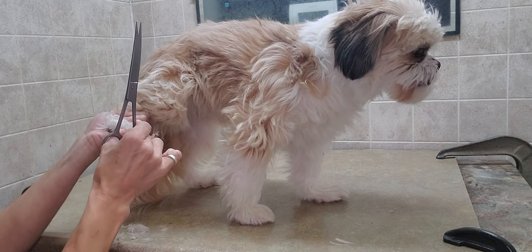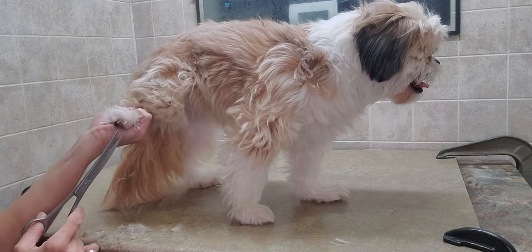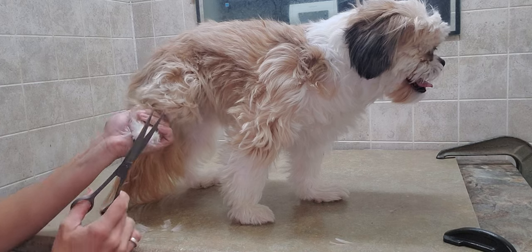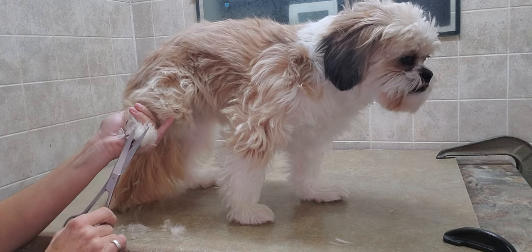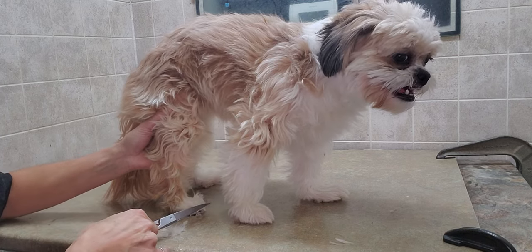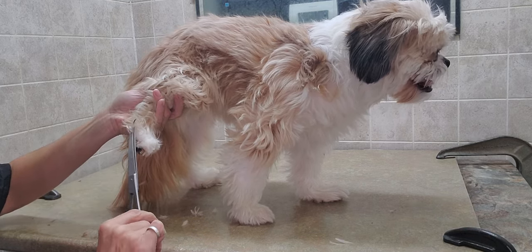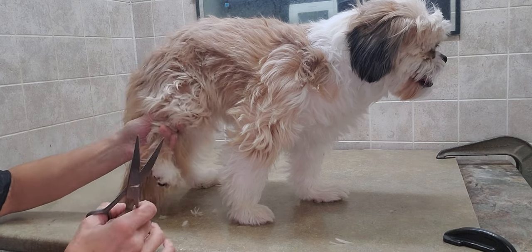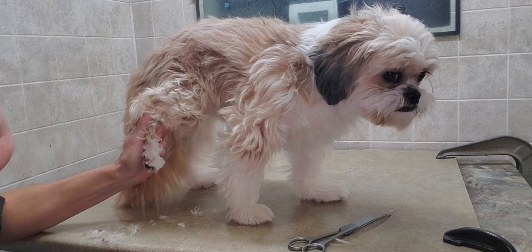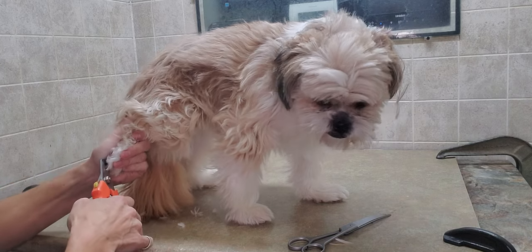A little mat there in between her toes. Get that out. And because I'm going to be doing the body longer, I don't want to go real short. I just want to keep some length in that area so that when the other hair comes down, it's not really short feet. They'll kind of blend, but it still is shorter. So they stay nice and clean, but you don't want to have them too short. Otherwise, they could look funny with the other hair being nice and long.